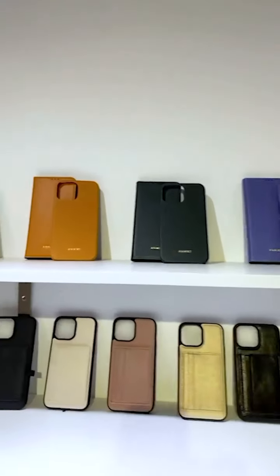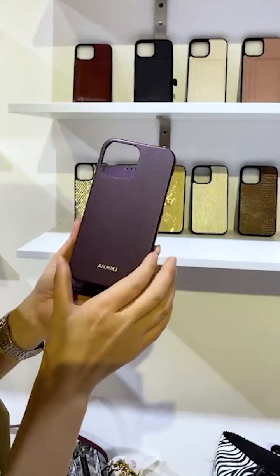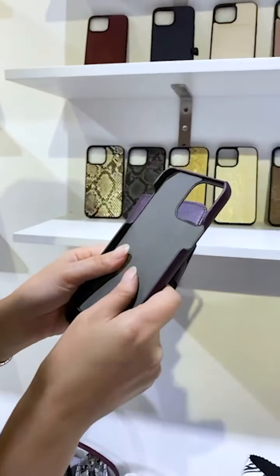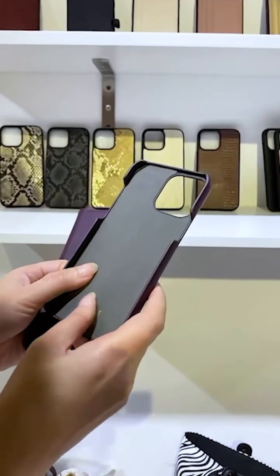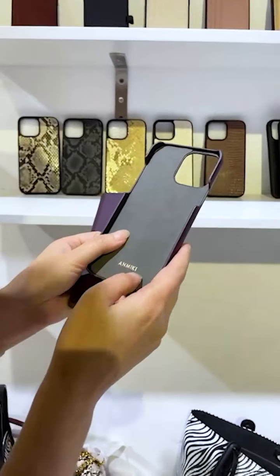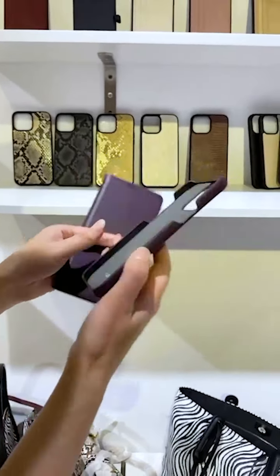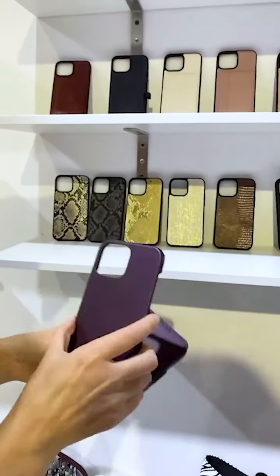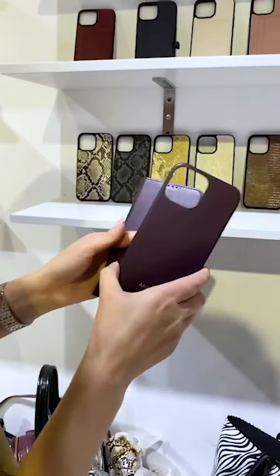Okay, so the upstand. This is a very simple plain PU cover case. Inside we have microfiber to protect our phone, and also embossed designs in gold color, which you can change to silver. And we have the painting over the edge, in a matching color. It's just a simple material, and you can change it into many colors.